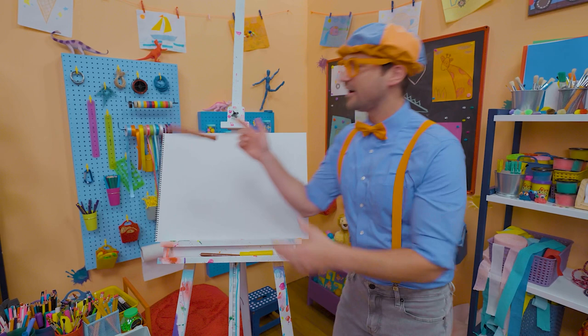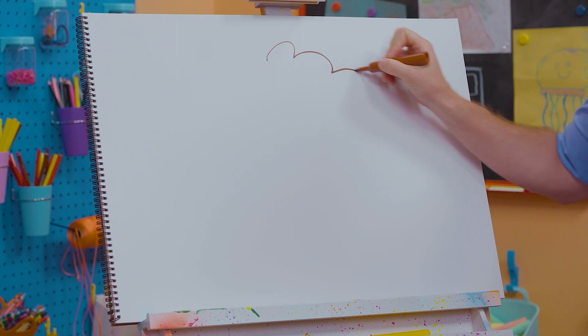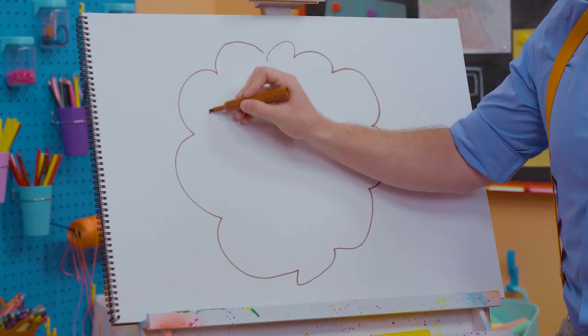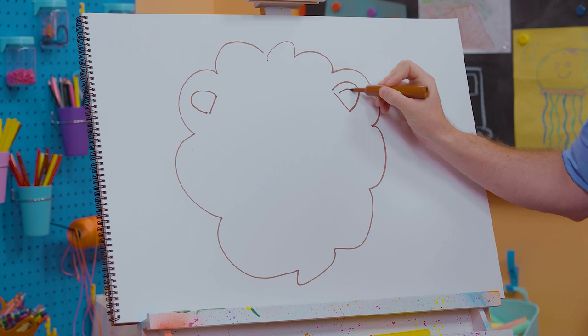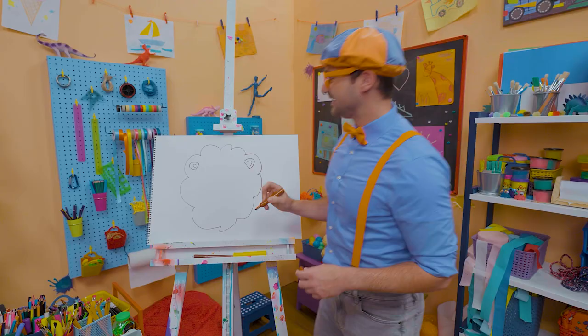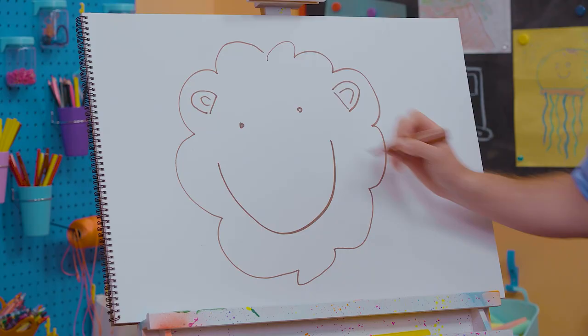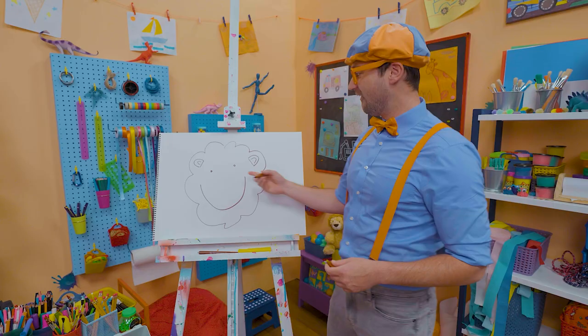All right, I'm gonna take the color brown and draw a big poof. Yeah, look at this. Doesn't it kind of look like a cloud? Whoa! But actually, that's gonna be the lion's mane. And check this out. Let's draw a half circle up here, a half circle up there. Ooh, there we go. Do you know what those are? Yeah, it's gonna be the ears. Check this out. Let's draw a circle right there, a circle right there. And look at that! Whoa, doesn't it look like a happy cloud?